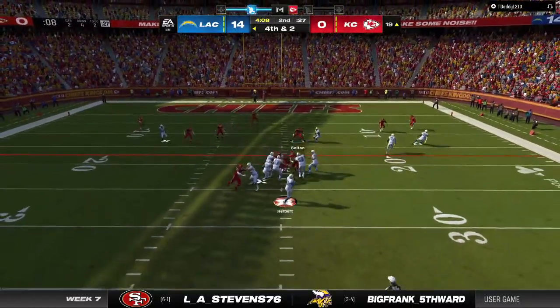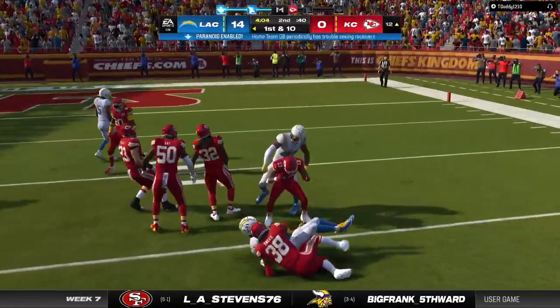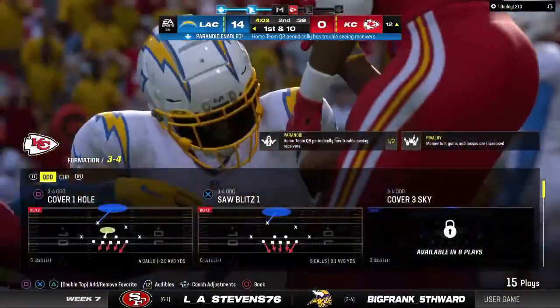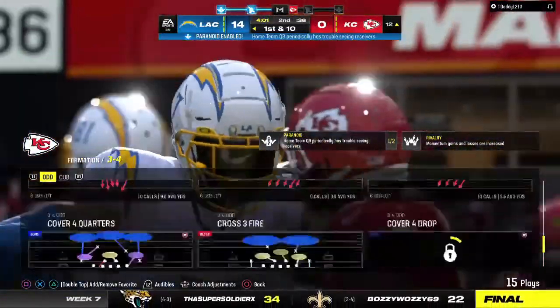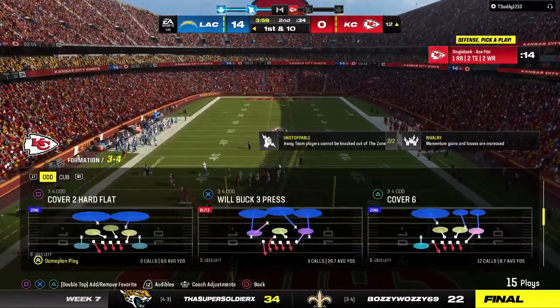They snap it to Herbert. That's going to be complete to his tight end, Everett. And he is going to have the Chargers first down. Good work there on 4th and 1. They get 7 to move the chains.